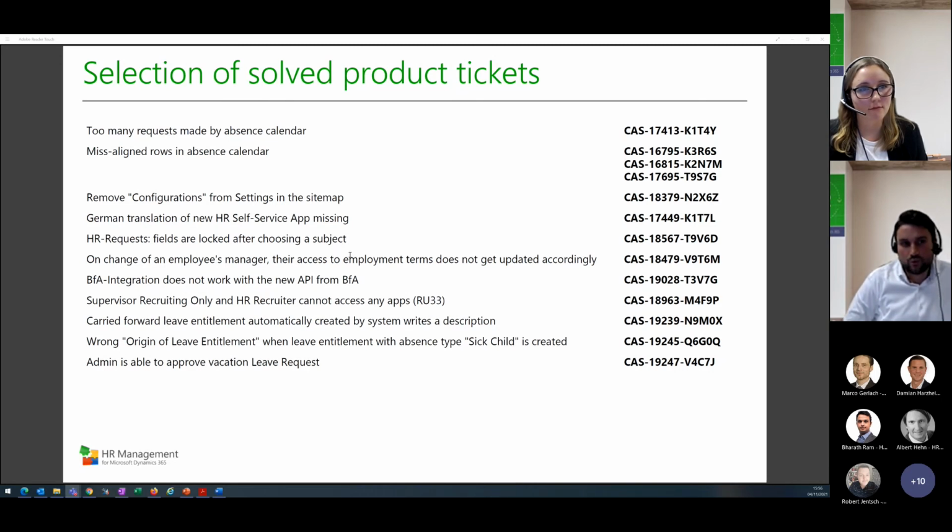All right, we had problems where the absence calendar loaded slowly because we sent too many requests while the absence calendar was loading, especially for many employees, and that not only slowed down the system, but it didn't really load. It really created a problem inside the system. Due to Microsoft changing the number of requests allowed on the platform, we have now adjusted the absence calendar. So if you have bigger departments and the absence calendar is loading, with Rollup 35 you should no longer have a problem there.